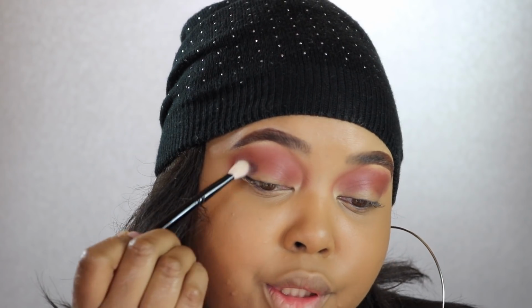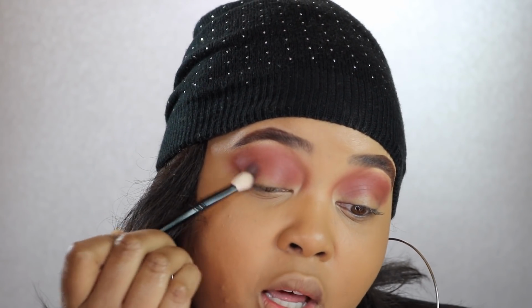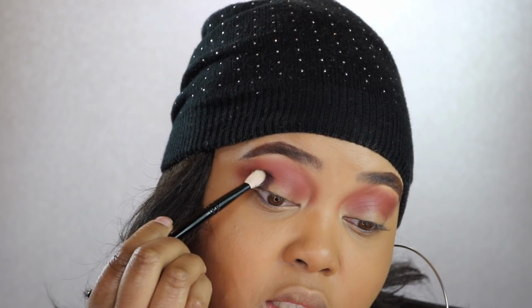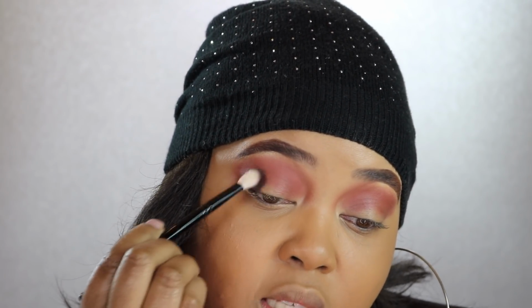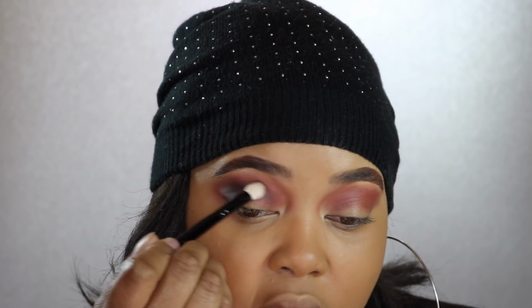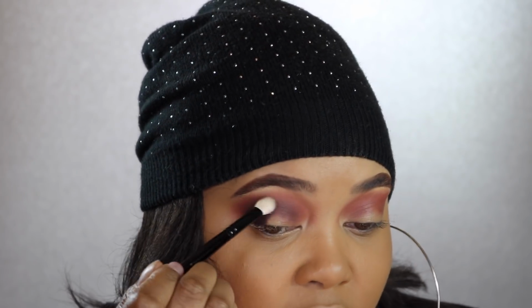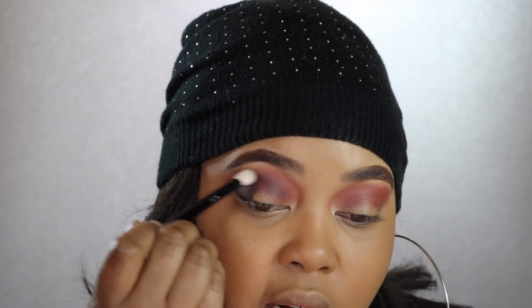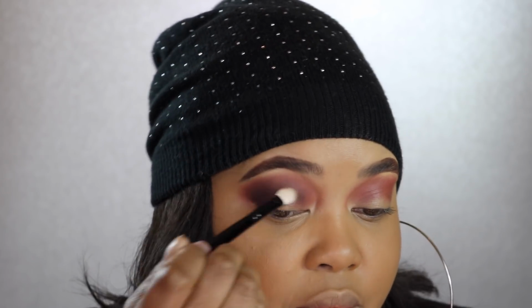So now I'm taking a Wayne Goss number 18 brush. This is a smaller blending brush. And I'm going to take the color Not For Sale. Sometimes you just gotta let them know it is not for sale. And I am going to tap this color on the outer corner and be very, very careful because, again, this is super pigmented. I am going to apply the bulk of the color right on this outer corner and then lightly begin to diffuse it up. But I am not dipping back in my brush because I don't want this to get extremely smoky. I'm just going to concentrate this color right on the outer corner and then whatever is left over, let's go ahead and diffuse it.